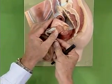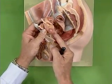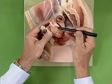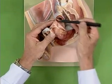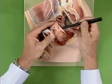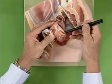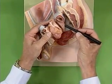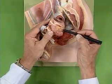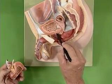On this section of the model, I can turn it up and we can see part of the prostate here. It's been halved by the section. And this is the seminal vesicle right here. That structure coming in right there is the ductus deferens. And that's the ureter coming down from the kidney right here. So here comes the ductus deferens. Remember, the terminal duct of the ductus deferens and that of the seminal vesicle combine to form a common channel right in here. It's called the ejaculatory duct.